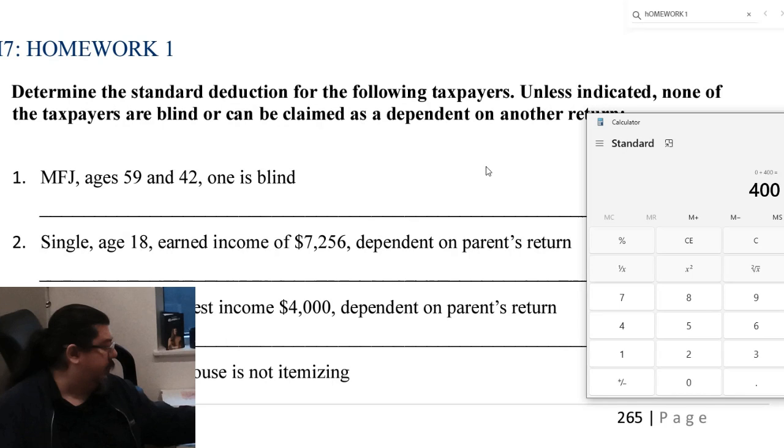Number 4, married. I get the easy one. Married filing separately, age 37. Spouse is not itemizing, and that's again 13,850.